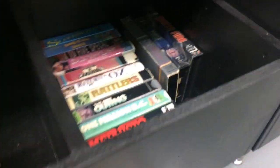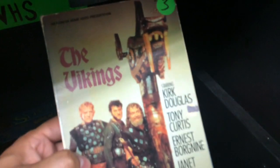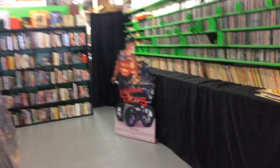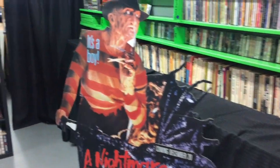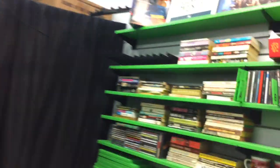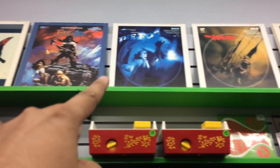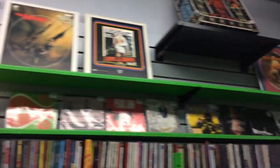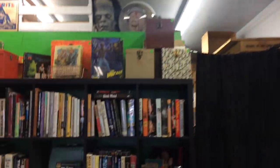You have old Beastmaster and Gem. That's awesome. Vikings, I have no idea what this is. Then up here, look at this. This badass Nightmare on Elm Street Dream Child standee. That's insane. And up here, you have a Talking Freddy. Oh man, you get the CEDs up over there. Wow. This is crazy. All kinds of stuff up here. This is a brand new shop. It's only been open for like 2 months. This is amazing. All kinds of things.